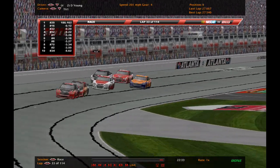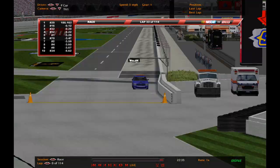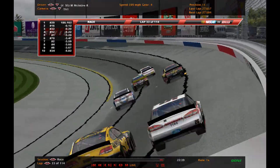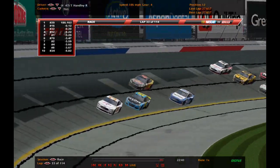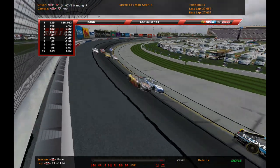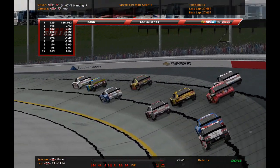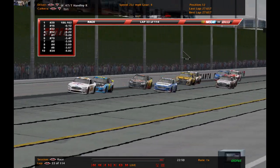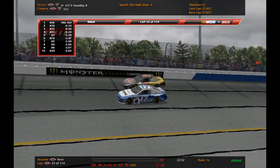So Dylan Young had made an impressive pit stop, I guess. And now rounding out the top 10 right now is the 34 of Quentin Moore. TJ Hanley was another car that stopped early. And because of it, he has found himself all the way up in 12th place. He was outside the top 30.